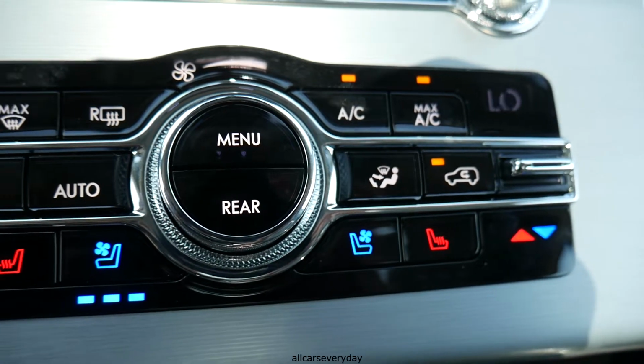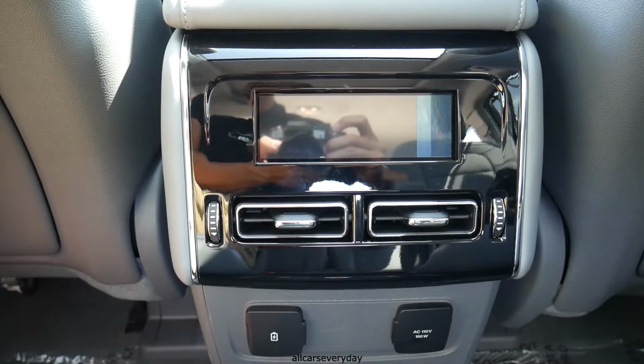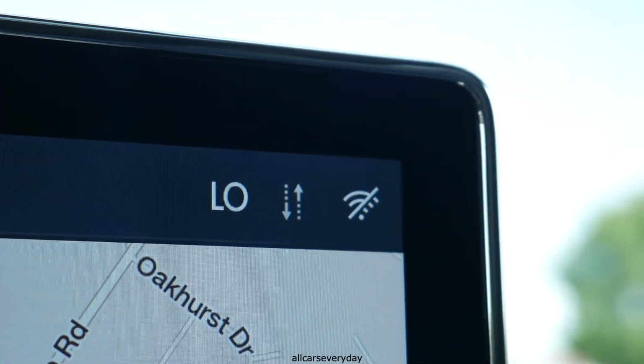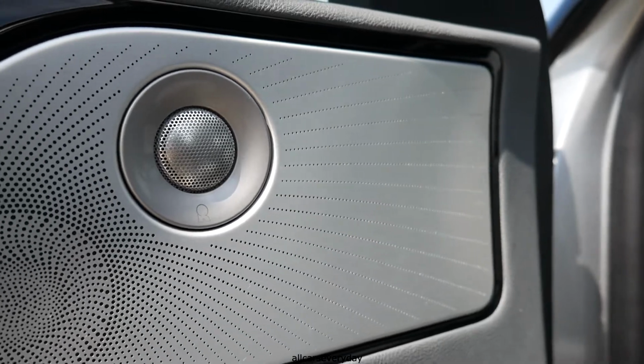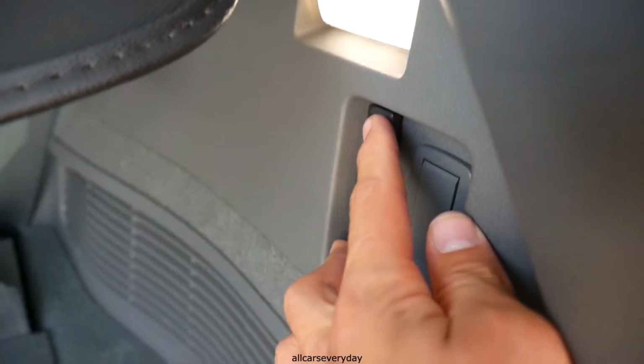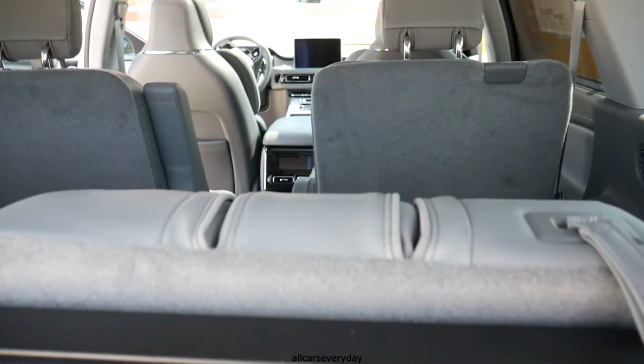Convenience features in the Lincoln include a tri-zone climate control system, a 110-volt power outlet, 4 USB ports, a 4G LTE hotspot, and Sirius XM as well as Bluetooth. The audio system is an in-house unit with 10 speakers and a subwoofer. The second row has a power tilt and slide feature, and the bench can fold in sections 35, 30, 35 for a lot of seat customizability. The third row has full power folding, and the sections back there are split 50-50.